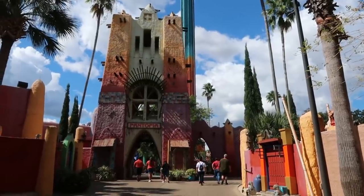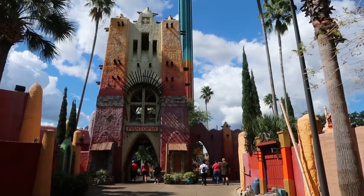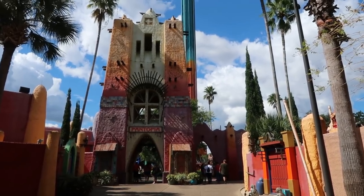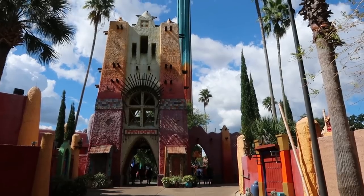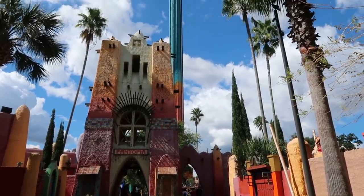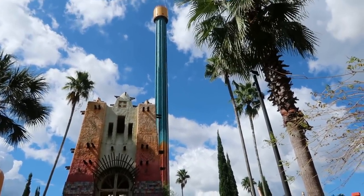Approaching Falcon's Fury, and look at how beautiful this section of the park is. I do love the colors. Mario was just talking about that. I love the reds and the orange, little bits of yellow here and there to complement. And of course that blue on the tower in the distance, it's very nice.